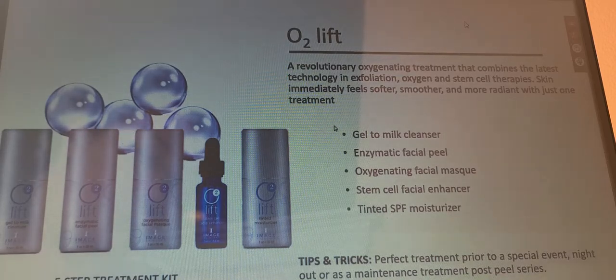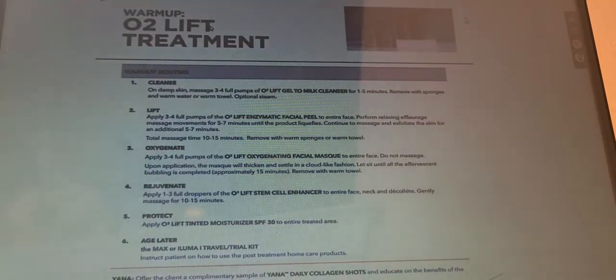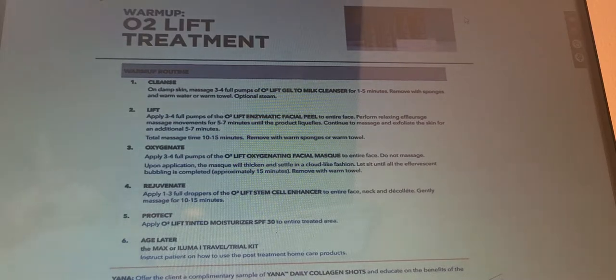So we're going to talk about the actual step-by-step protocol right now. I'm just checking to see if any questions came through before I start that, so you feel a little bit more comfortable walking through the step-by-steps. And feel free, I'd love to hear your thoughts. How many of you love this treatment? How many of you have tried it? If you have, let me know what you think of this treatment.